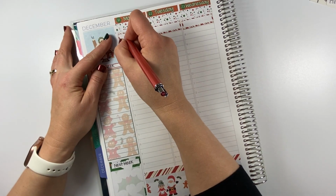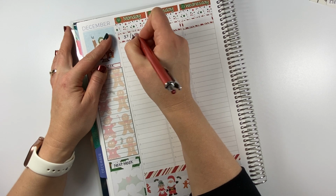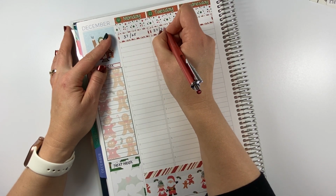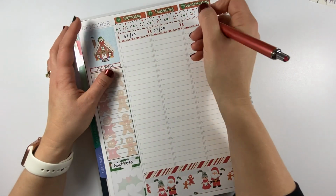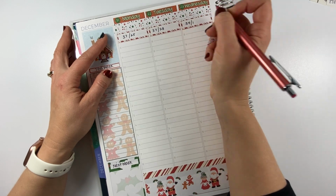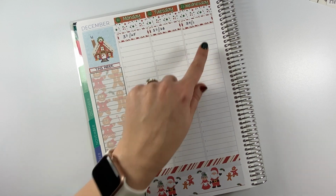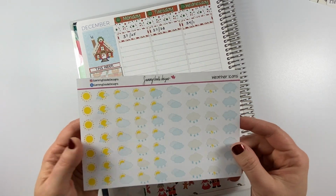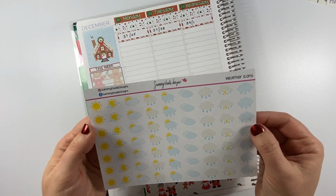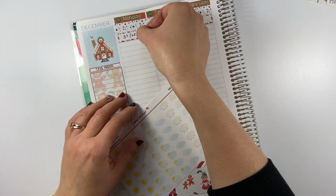All right, so we got 37, 25, 37, 28, yikes, and then 34, 1 as the low. So cloudy, cloudy, and then snow, hopefully. I did pick these weather stickers up from Sammy Doodle as well, and I just think they're totally adorable. So like I said, unfortunately cloudy the first couple days of the week here.